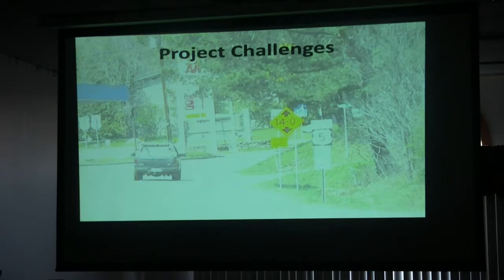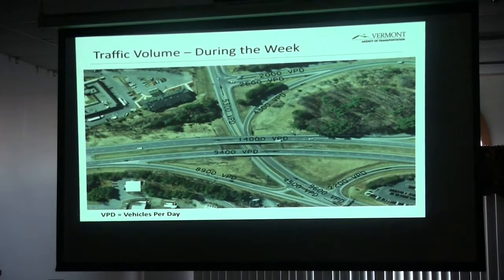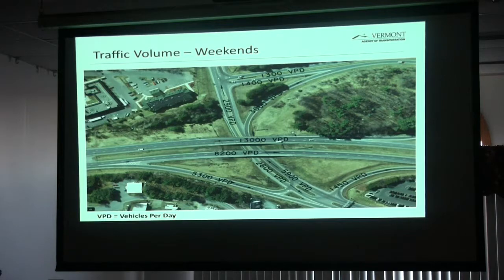Some of the project challenges. Obviously, we're in a very high traffic area here in Vermont. We have about as much traffic going under the bridges as we do going over the bridges. So we've had to get really creative with how we build the bridge, how we maintain traffic, just to make sure that everybody can get to where they need to go.